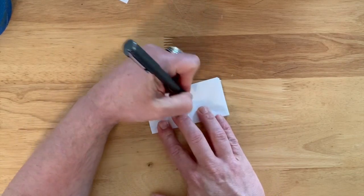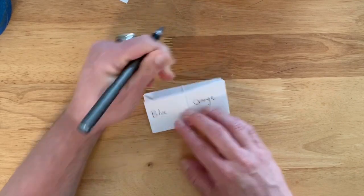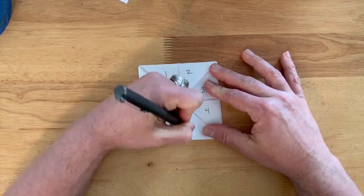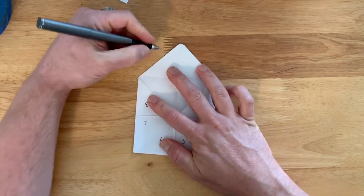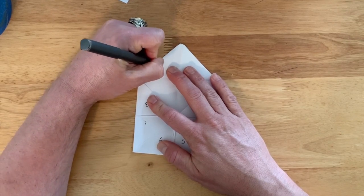And you would show them this. And then you would spell the word Green. And then you would ask them to pick one of these numbers. And for me, when I do my fortune teller, I have the person pick the number first time, and then the second time, and then I read them their fortune.